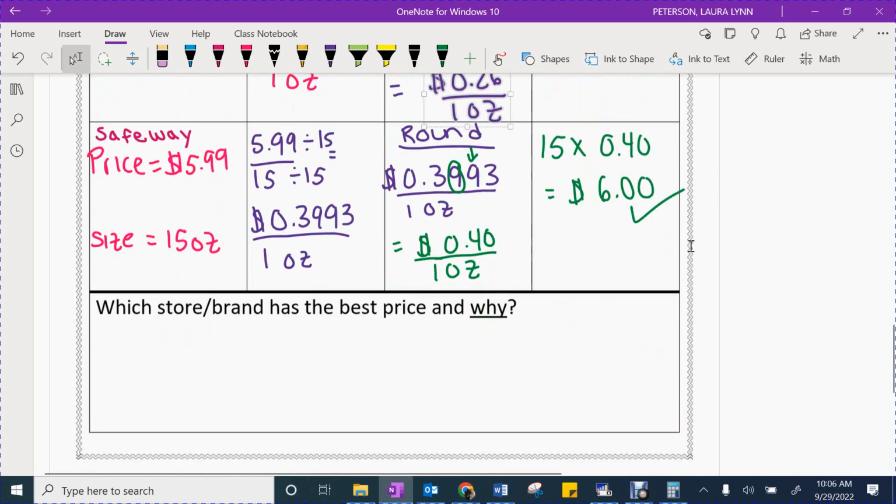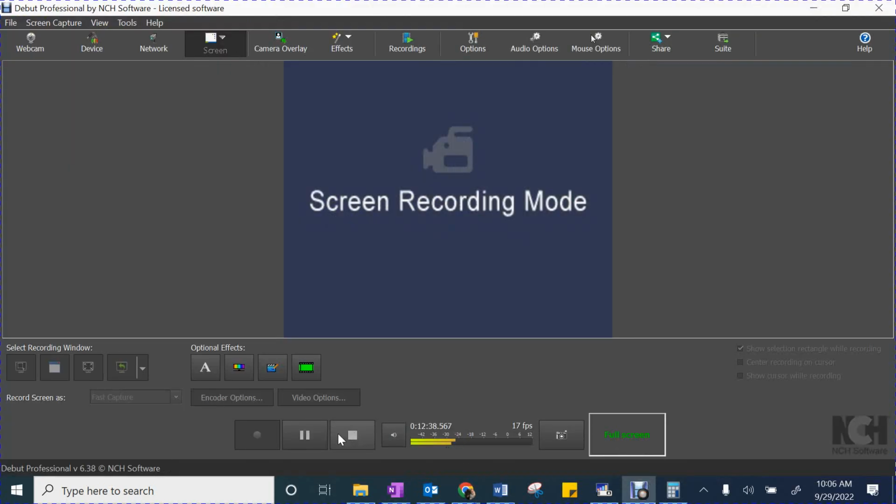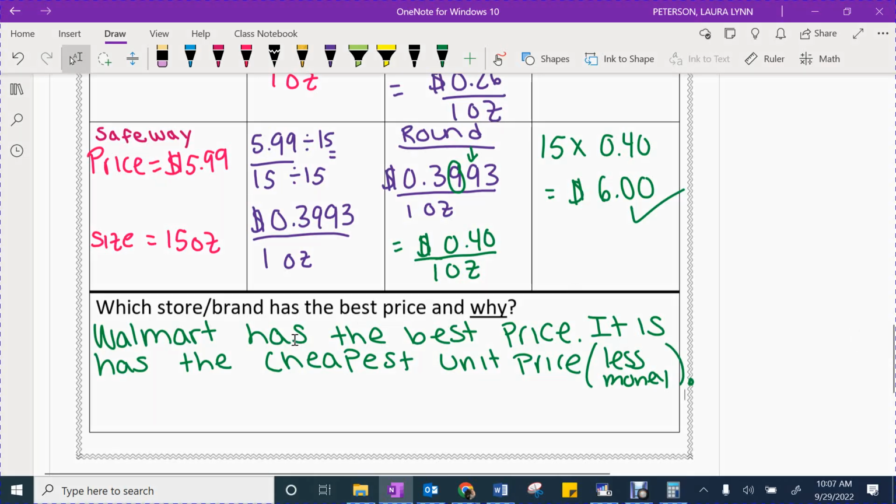So what I'm going to say is an actual sentence, and I'm going to just pause to write that. So what I'd be writing is that for me, Walmart had the best price, and it is because it has the cheapest unit price. That I'm being clear when I say that just means I'm spending less money. The explanation as to why shouldn't be more than just a sentence or two. I did 2 sentences, one to tell me what store had the best price and the reason why. Now the reason why should be the same for everyone.